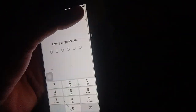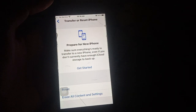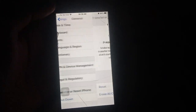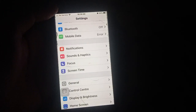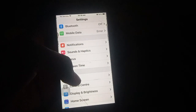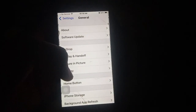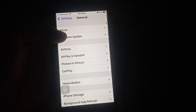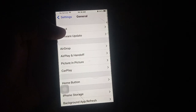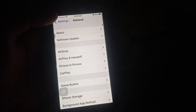If the second solution is not working, the third solution is to update iOS to the latest version on your iPhone. Open Settings again, scroll down, click on General, then click on Software Update. If the latest iOS version is available for your iPhone, you must install it.